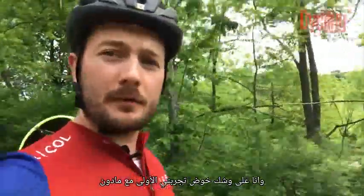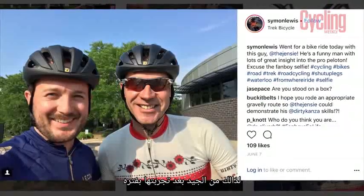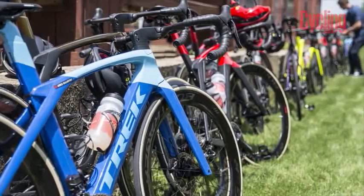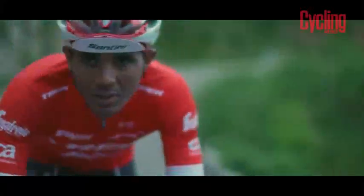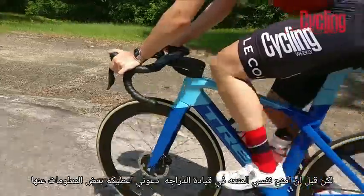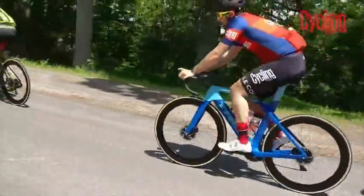I'm about to go for my first test ride on the new Madone SLR with a bunch of journalists from around the world, as well as Jens Voigt, so it should be a good one, but I'll report on my findings in a little while. But before I go enjoy myself out on the road, let me give you the lowdown on the new bike.